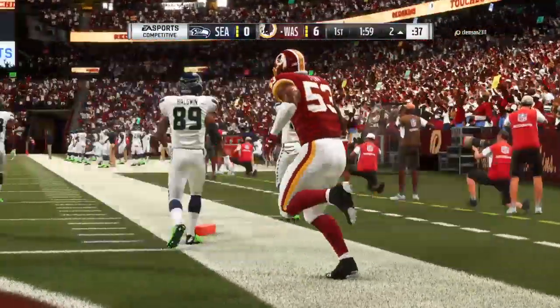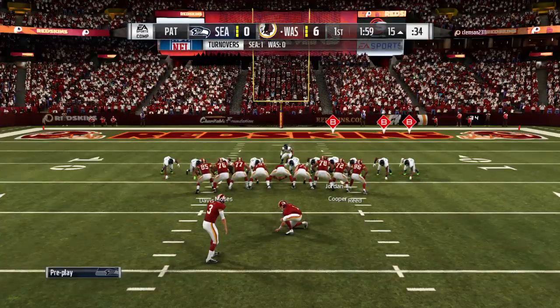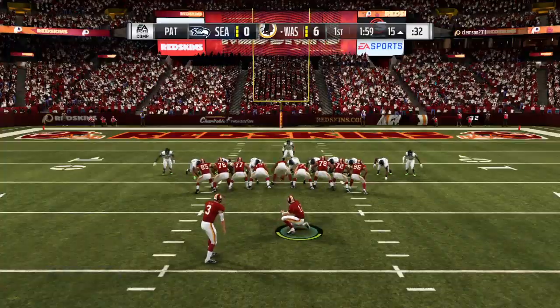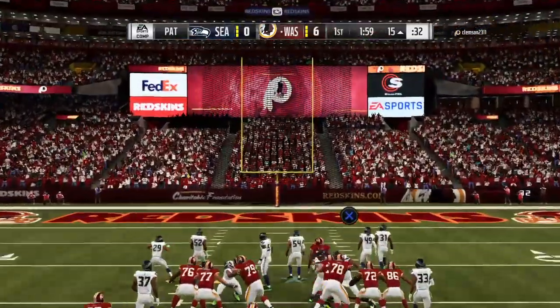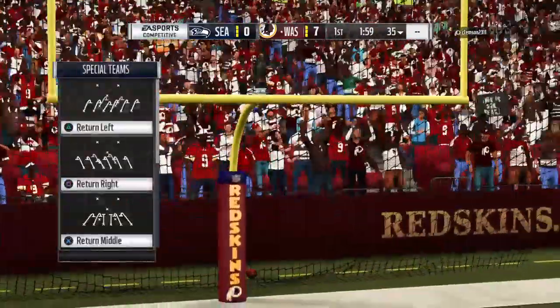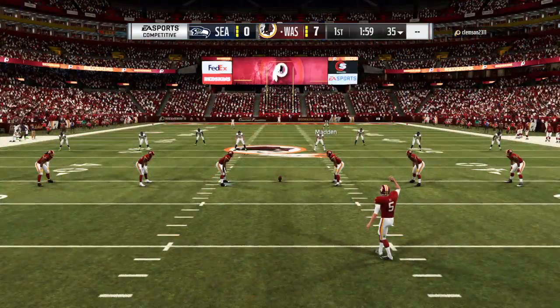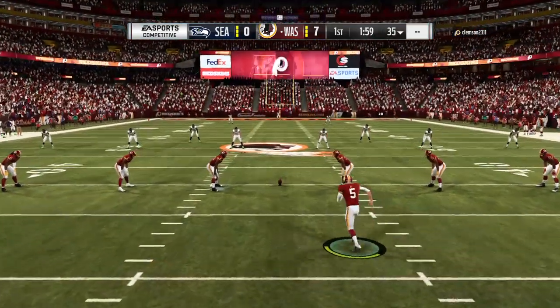Short throw, pick 6 right there, those linebackers. They love when those short throws come and those eyes get real wide, don't they? How about the anticipation on the play? Reading, reacting, and then the ability to catch the football and take it in the opposite direction. Hopkins with the extra point, and that makes the score 7-0.